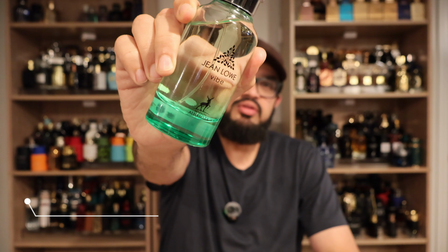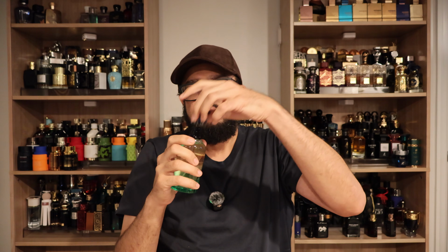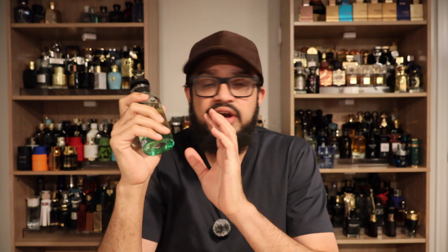Next up for the beach freshies, I have Maison Alhambra's Jean Lo Vibe. Now if you can't already tell from the bottle, this is a clone of Louis Vuitton's Pacific Chill. Same looking bottle, magnetic cap on this one, decent atomizer as well. And this one gets really close to that OG, about 85%. Now I know there are tons of Pacific Chill clones out there. I still wanted to bring this up because this one is a true cheapie, and I'll tell you how much it cost in a little bit.